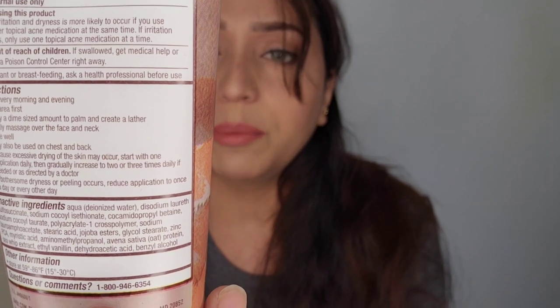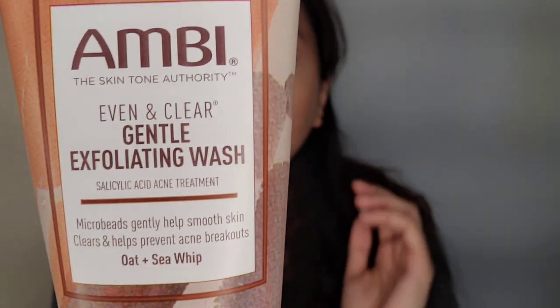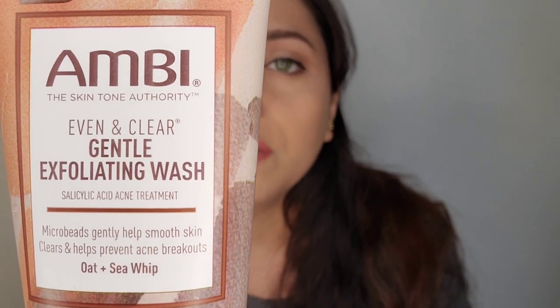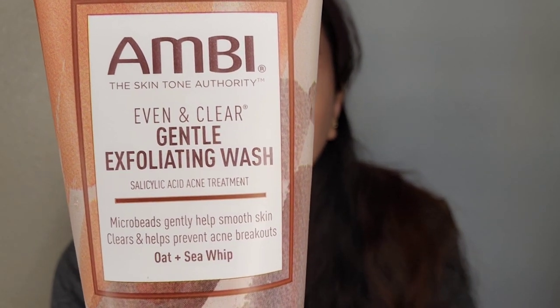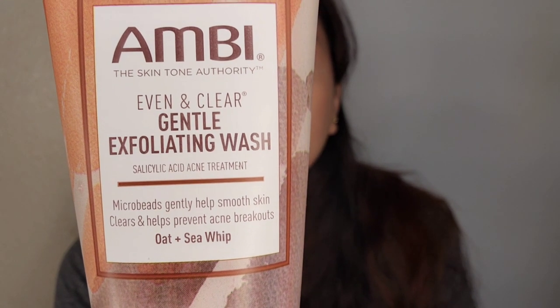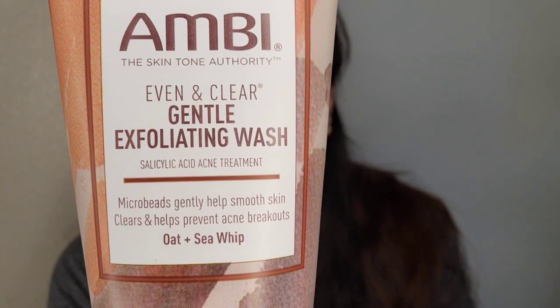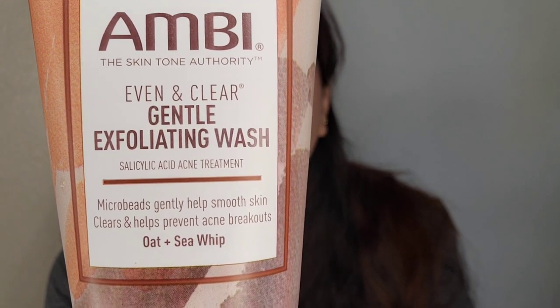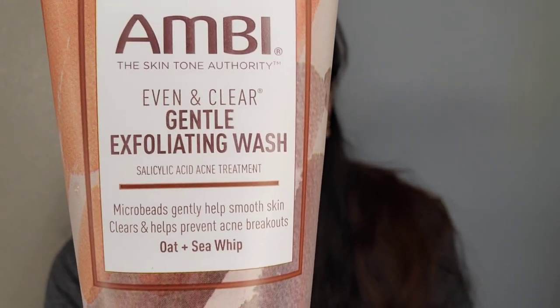And this is the Even and Clear Gentle Exfoliating Wash with Salicylic Acid Acne Treatment. Microbeads gently help smooth skin, clear up and prevent acne breakouts. It's oat plus sea whip, an exfoliating face wash, and its active ingredient is salicylic acid 1.5% as an acne treatment. It's used for acne treatment. They have given the warnings: when using this product, skin irritation and dryness is more likely to occur. If you use another topical acne medication at the same time and irritation occurs, only use one topical acne medication at a time. Either use this one or the other product that you are using.